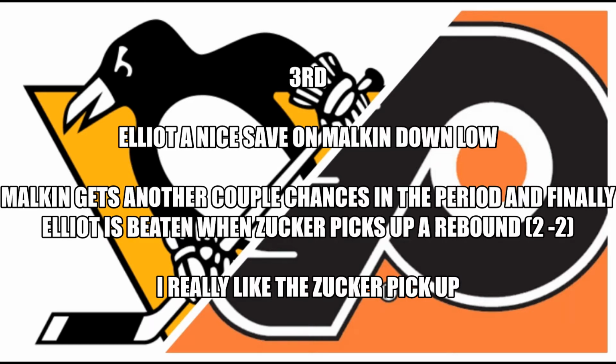And then finally, Pittsburgh's able to beat Elliott. I think it's a point shot. And it hits Malkin in the chest. And he corrals it, gets a chance. And then Zucker picks up the rebound to make it 2-2. I really like the Zucker pickup by Pittsburgh. I think he's going to be a difference maker in their series against Montreal. So it's 2-2, and we're going into overtime.